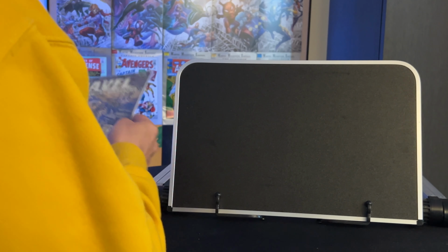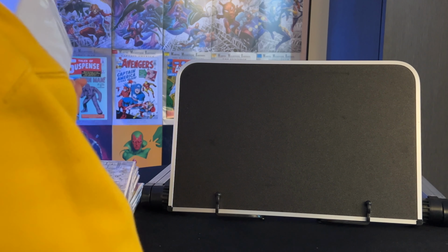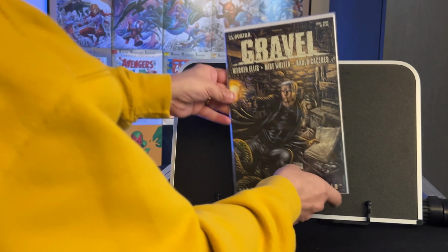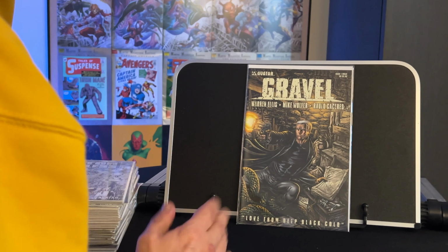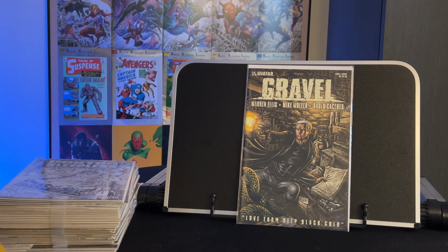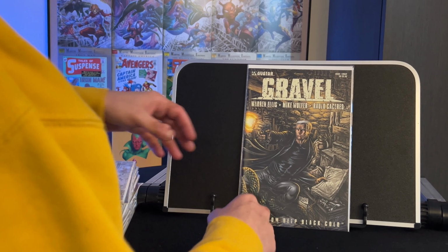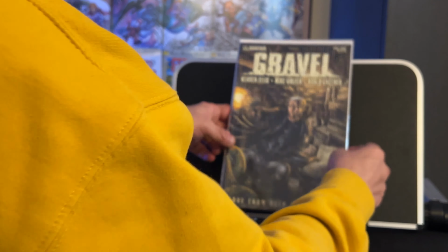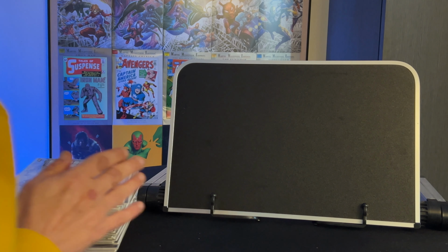What else do we have? Something small. Gravel, also Warren Ellis. Gravel 1 and 2. Never heard of this. So if you have read this and it's any good, please put it in the comments. I haven't read it, so it will be a surprise. A discovery of a new series for me. But by a great artist, Warren Ellis is always good.